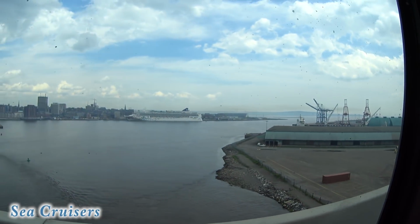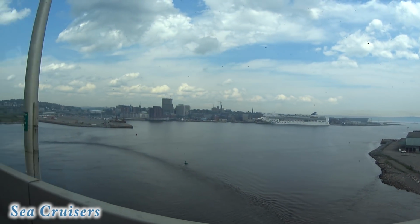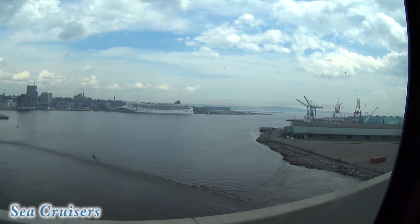Look, you guys, look at the ship. It's beautiful. I love this place. The high salt content is just like the ocean. It doesn't freeze.